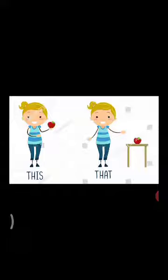Therefore, we say this is an apple. And in the second picture, the apple is away from the girl. Therefore, we say that is an apple.